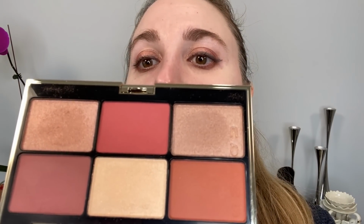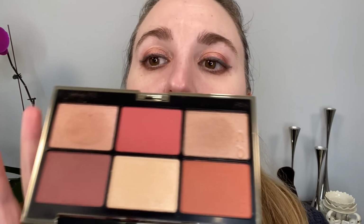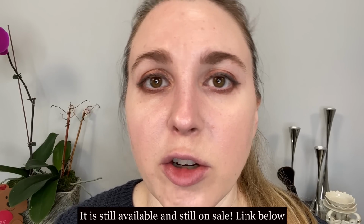And for cheeks today, we're going to go into the SUQQU cheek palette. This is 102, the second one that came out last year. And I'm going to use this brush, the Finishing Buki from Stilazzi. I put this in my haul video. This is something that Jaybird Walking had put on her Instagram stories.